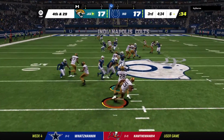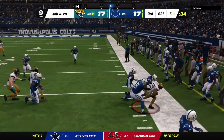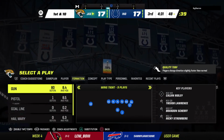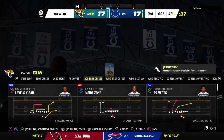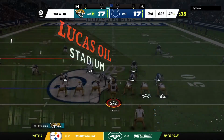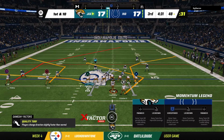That's pulled in at the 32. And he'll be out of bounds, but able to get it up past the 45. A nice job on the return there, 16 yards. And the Jaguars go on offense, first down and 10. Jaguars come to the line to start their next drive.